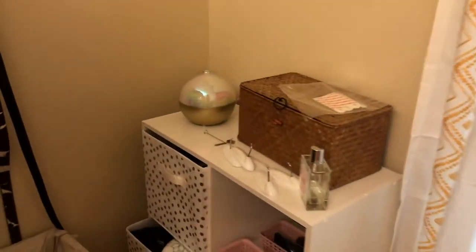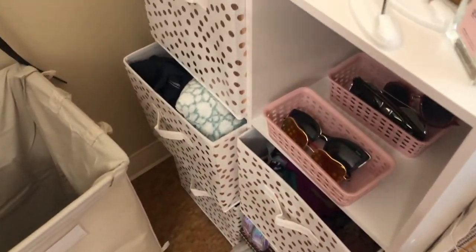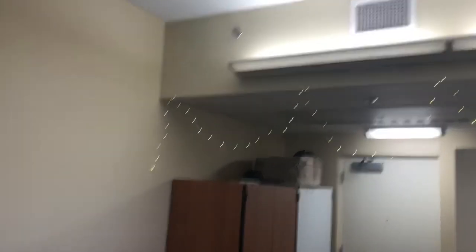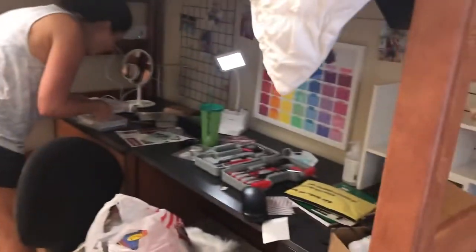This is where the coffee stuff is, with the curtain and some bins. And then this stuff over here, which has like clothes and stuff. And then that, a diffuser. And then there's my bed. It's so cute. I put some fairy lights up. There's those. I put fairy lights above. And then, yeah, this is it so far.